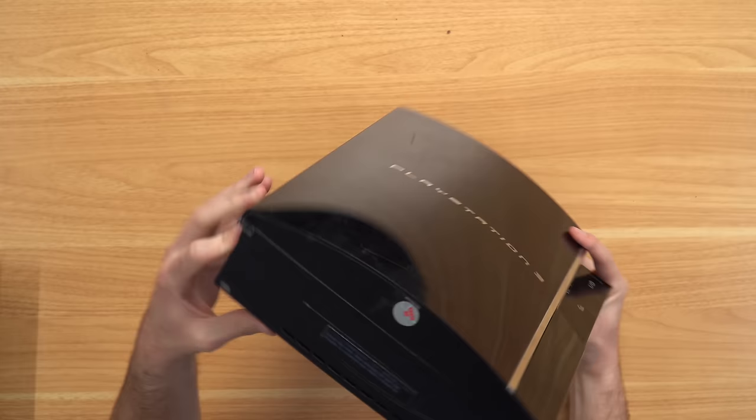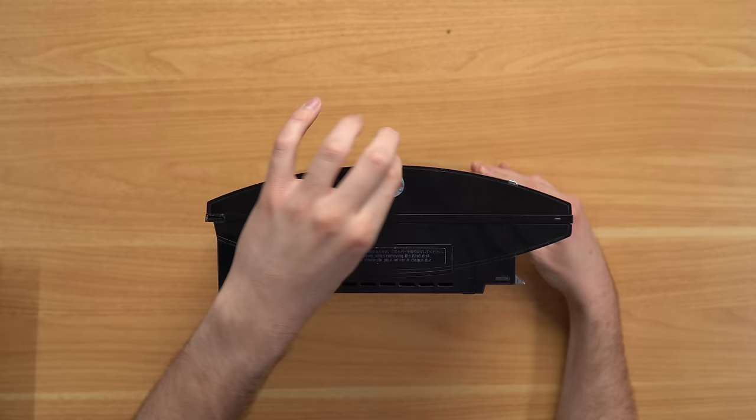So let's go ahead and take this console apart. Now, first thing you'll see on this side, you got your DKOldies warranty sticker. We're going to take that off, take this little piece off, and then we'll slide the cover off and then take a bunch of screws out.